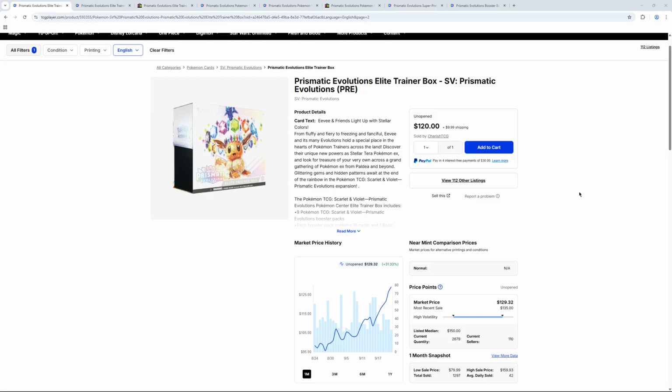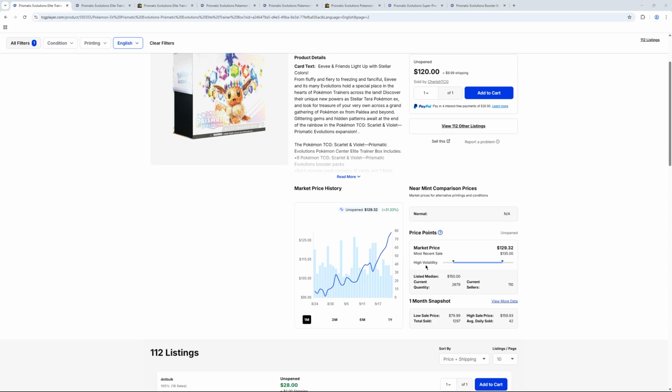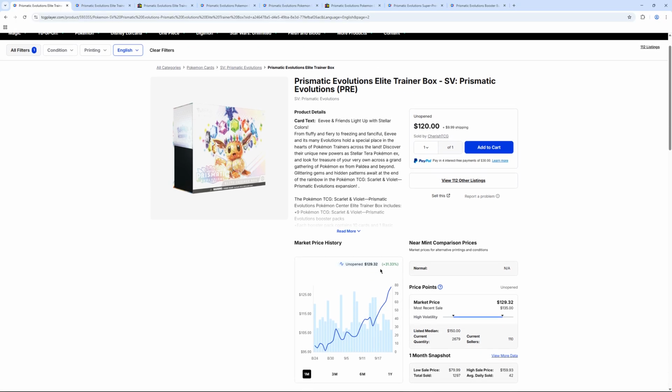And we are just shortly after the fact of all of those reprints. And what do we see going on now? Things are absolutely skyrocketing. And believe it or not, Prismatic Evolutions ETBs, this is actually a bit deceiving. They're basically at this point $140. This is basically almost back to where we were at previously at its all-time high at $150. We are basically almost there.